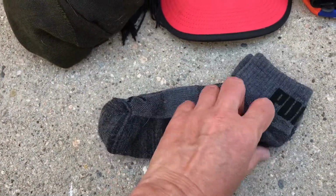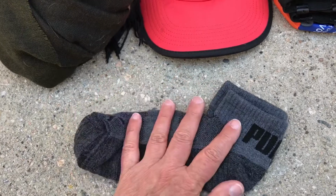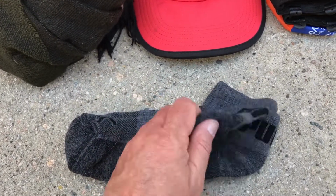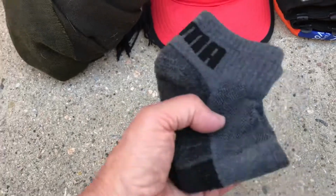Socks, I don't want Darn Tough in the desert, I'm sorry, that's just too much for me. So the Pumas work for me. They fit nice, they feel nice. 44 grams and 1 1/2 ounces, and I wear black ones and have the gray, so when I'm washing one, I remember which one needs to be washed and which one's clean. So 2 different colors always work.